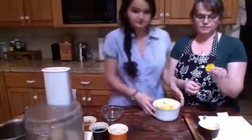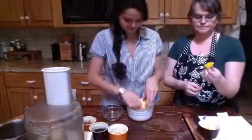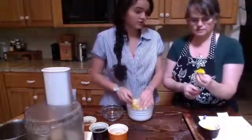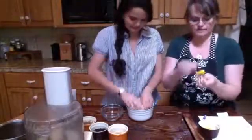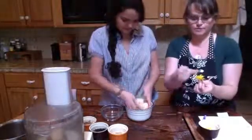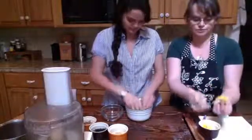The easiest way I found to pull the flowers out is to take the green part. What's this called? The receptacle. The receptacle, sorry. And pinch it really hard, kind of around, and then you can actually easily grab the yellow petals right out, and it just pulls super, super simple out.